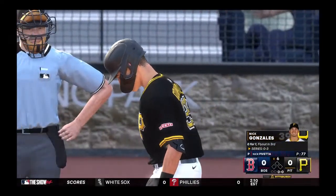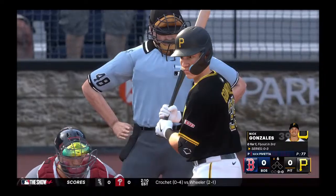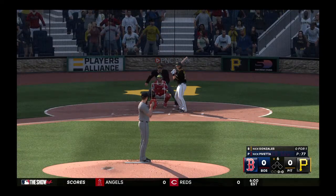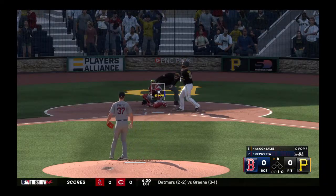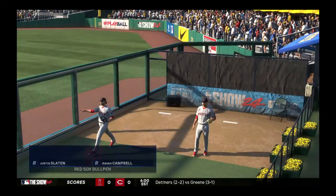Bottom of the 6th inning. Now it's the second baseman, Nick Gonzalez. The second baseman, Pavetta back to work. Misses outside, and that's ball 1.